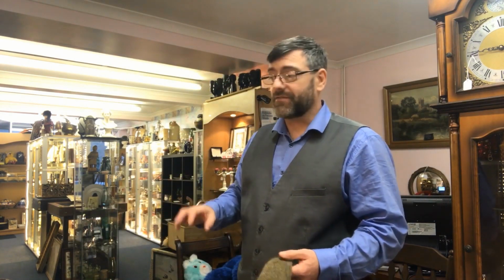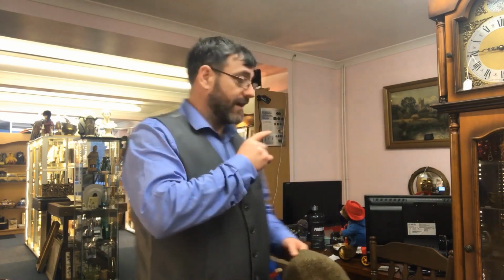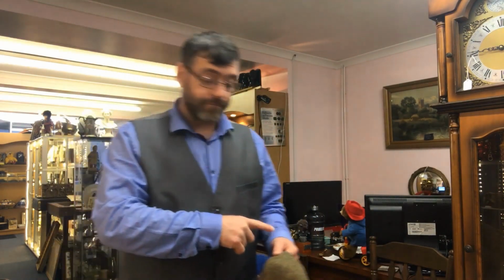Now, some of them are at £400, £500, £600, but they're for the rarer models and in mint condition with handcuffs and things. But that's still a really, really collectible bear.